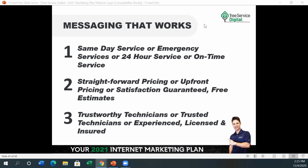Okay, same day service or emergency services, or 24-hour service or on-time service, that works. Straightforward pricing or upfront pricing, 100% satisfaction guaranteed, free estimates, those all work. Trustworthy technicians, or trustworthy crews, trusted technicians or experienced technicians, licensed, fully insured and bonded. That works. That gives people the peace of mind, because a lot of times when we hear some of our clients' leads that come through, half the time they're asking, are you guys licensed and insured?